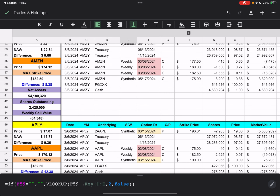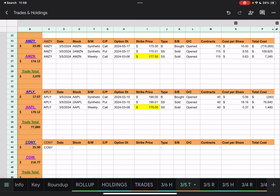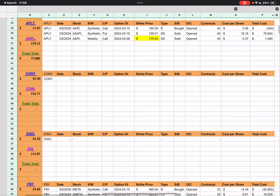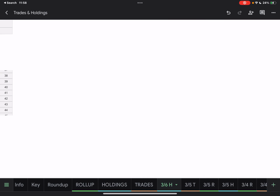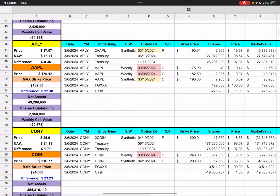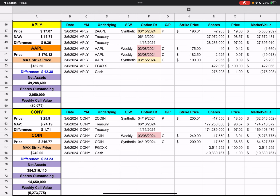I believe we saw some trades on the other tab. So Aptly here, they added to the synthetic position, the strike price that we already had, and then we have a new weekly short call expiring Friday with a strike price of $175. The total trades we ended up bringing in almost $78,000 there. So if we go over to the holdings here, we can see Aptly.